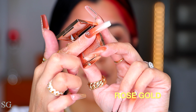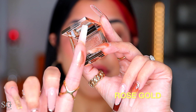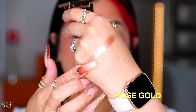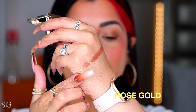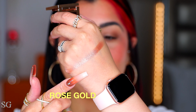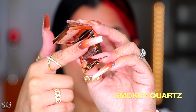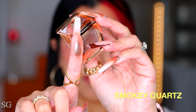This is a powder formula and it feels super creamy to the touch, and this is one of the most beautiful sparkling eyeshadows that I've ever seen. Look at that. Do you peep the way that that's swatched? And this one is the shade Smoky Quartz. This one is more like a gray shade.